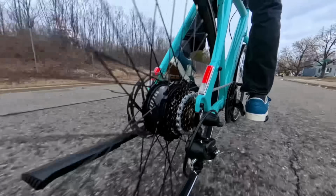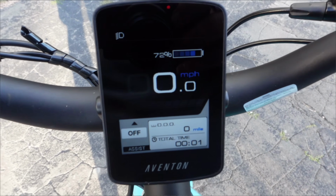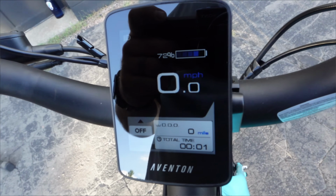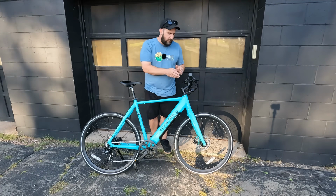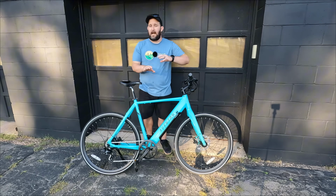Now, one thing that sets the Aventon a little bit apart is going to be their display. So this is the Aventon display, which we've come to know and love. It's a very simple color LCD display in the middle, but you do get some app connectivity, which we have seen on all of their models. But the nice thing about it is they're starting to lean into it a bit more, and they're allowing you to tune and adjust your riding profiles so you can really make the bike ride how you want.